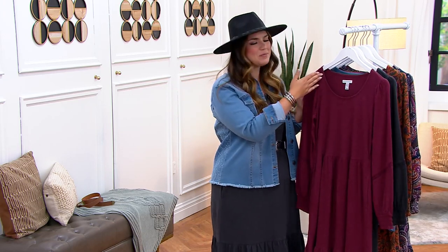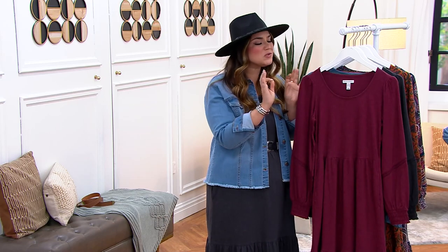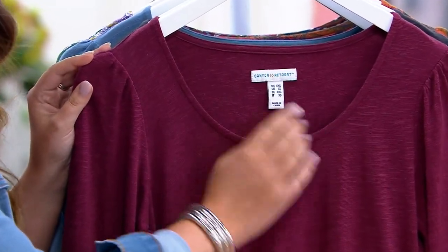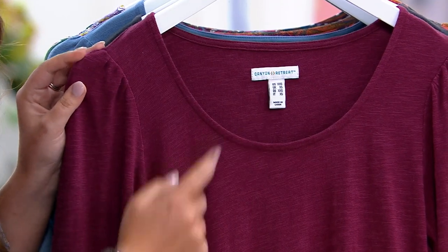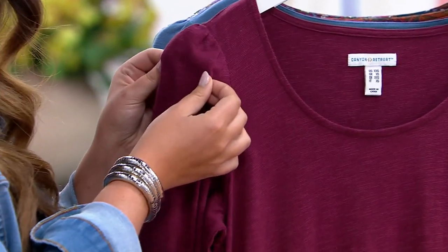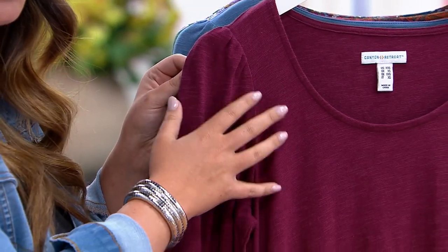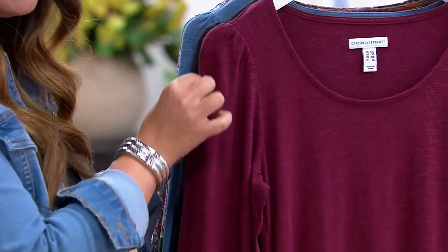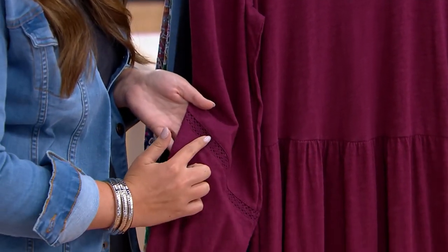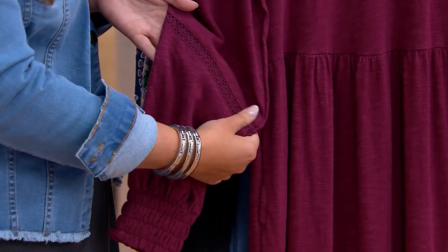So starting here up at the top, you have this really beautiful scoop neckline that's just so sweet and pretty. It's not too low cut, so you can still wear your normal undergarments with it, which I love. So A plus on that. And then you come over here to the sleeve and you have this slight puff, a slight gather right here. So it's not overly big, it's not super costumey, but it allows you to have some of that feminine detail. And then as you come down the sleeve a little bit more, you have this beautiful lace print right there. Or excuse me, not a print, it's an inset, pardon me.